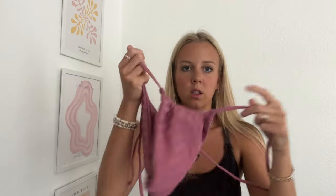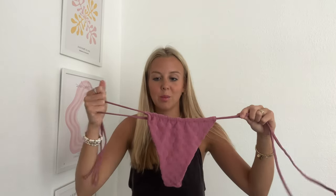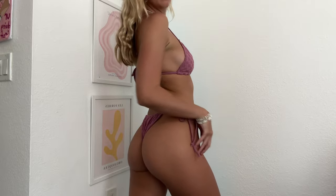And then they sent me two bottoms in this, so let me see. It's just the string bottom, because this one's adjustable. You can make it more cheeky if you wanted to. I like this style bottom when it goes how you want, just a little more adjustable. I wouldn't wear it like that, but I'm just showing you. And again, with the string, you can tie it however you want, so it fits however you want. And then they sent me two different tops, so let's get into it.